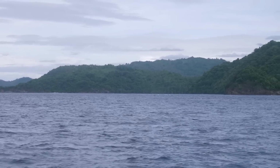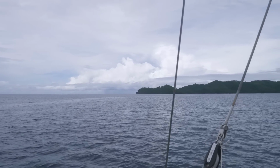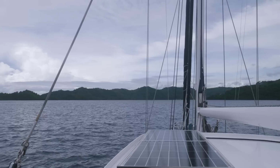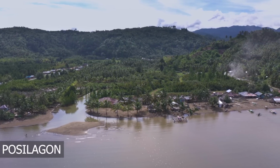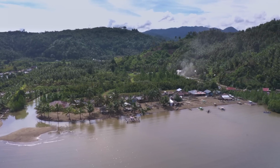And there's another problem. As we rounded the corner of the peninsula, we lost internet connection. Our last weather forecast showed some fierce westerlies approaching, so, with the swell building, we curtailed our 30 nautical mile trip and ducked into an uncharted anchorage next to a village called Posilagon. We only did 16 miles today.